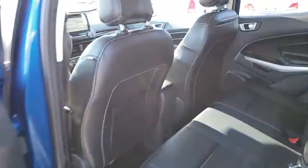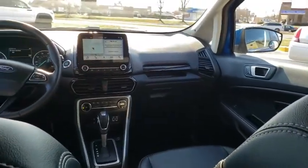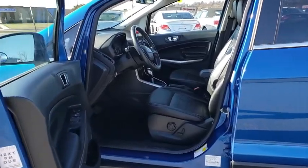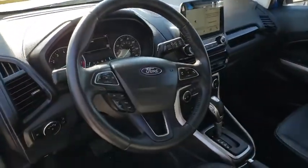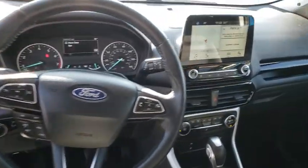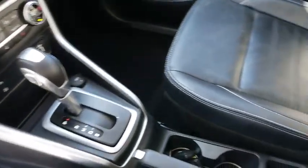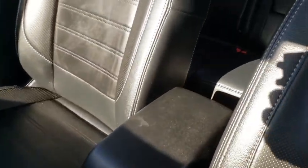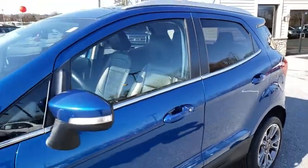Traction control, navigation system, dual airbags, leather-wrapped steering wheel, alloy wheels, power steering, one owner, four-wheel disc brakes, power windows, security system, heated front seats, heated steering wheel, compass, electronic stability control, fog lights, trip computer, rear window defroster, remote keyless entry, brake assist. This isn't just a vehicle, it's an experience.